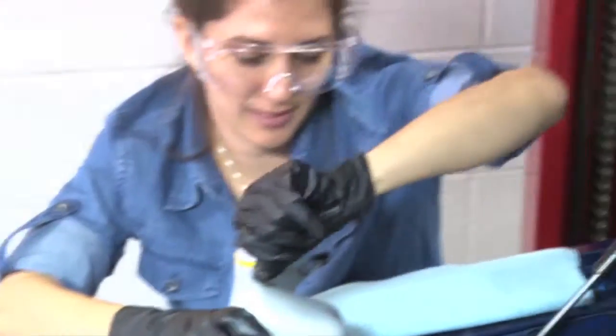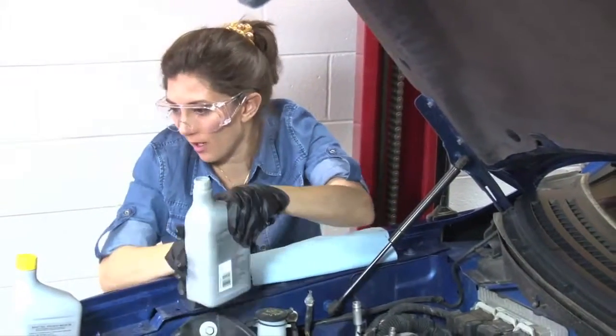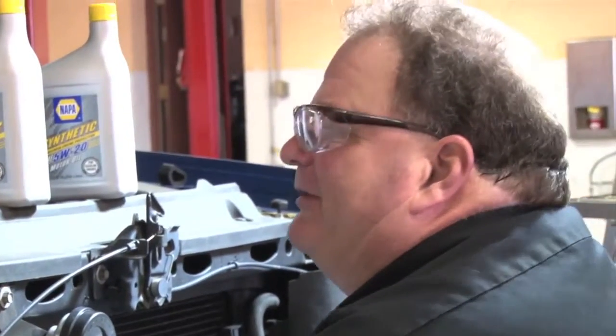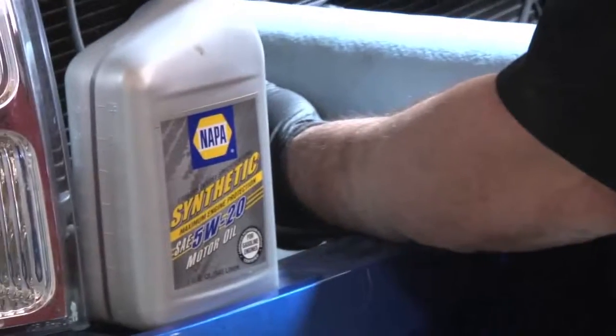The smartest and best thing to do is just look into your owner's manual and find out what kind of oil is best for your car. Absolutely. Whether you use regular oil or synthetic oil is strictly up to you. I want my engines to last as long as they possibly can. And in order to do that, you have to buy the better oil.